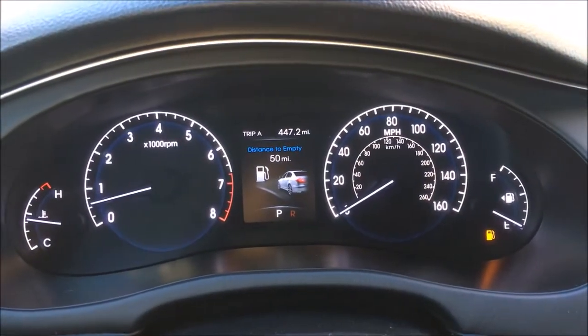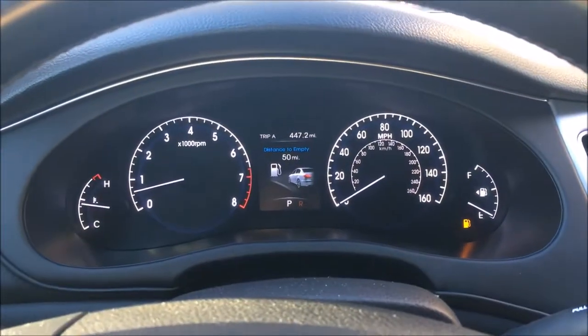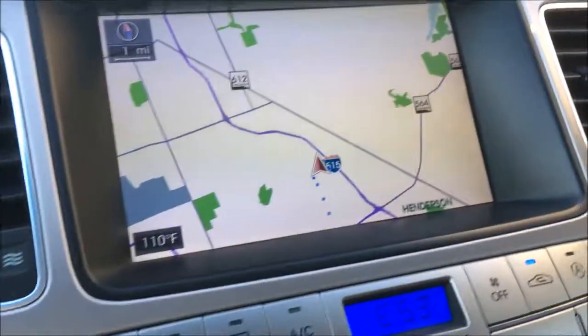We filled up at Costco in Las Vegas. The car used 17 gallons on the journey, which came out to 26.3 miles per gallon. I was driving about 75 miles an hour, and it was 110 degrees outside, as you can see in the GPS screen right here.